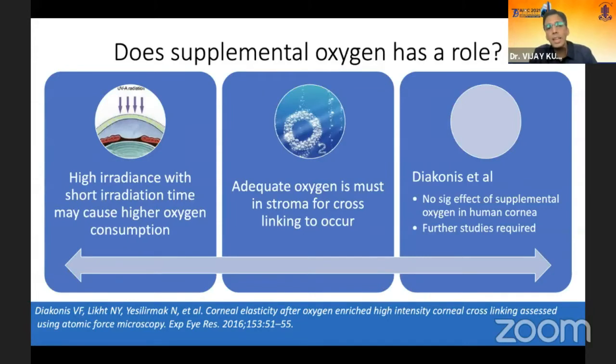Now, with accelerated, some other factors came into play. One was supplemental oxygen. Adequate oxygen is a must in the stroma for cross-linking to happen. So high irradiance with shorter radiation time may lead to higher oxygen consumption, as in cases of accelerated. So supplemental oxygen is being studied. Many researchers are studying this, and results are still in the primitive stage.